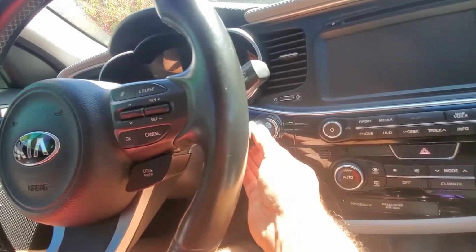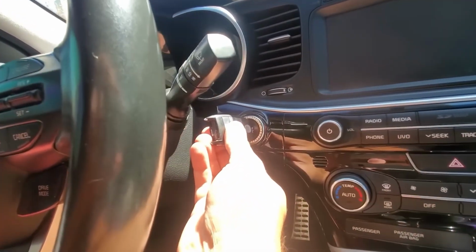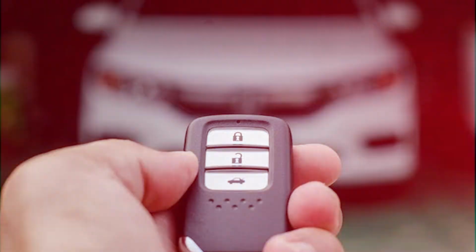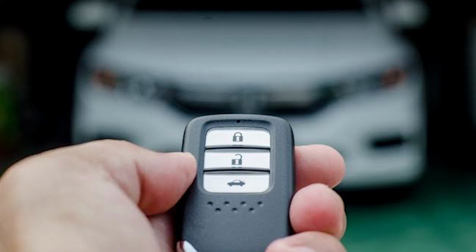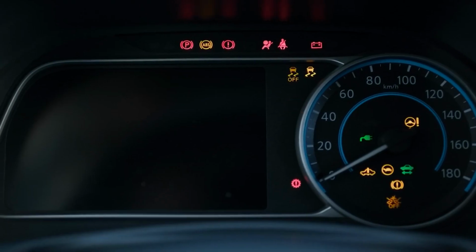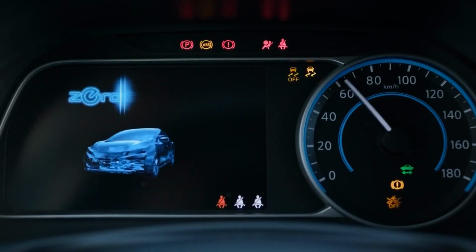This mechanical proximity induces a microcurrent of electrical energy via Faraday's law, and as a result, powers up the key's passive security chip just enough to complete a short-range cryptographic handshake and unlock the vehicle's ignition immobilizer instantly.